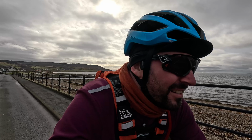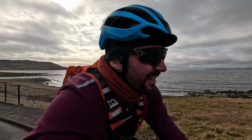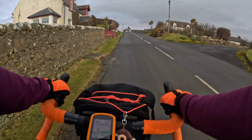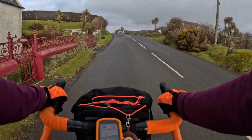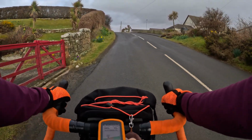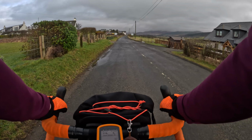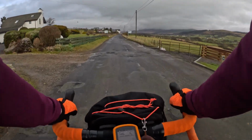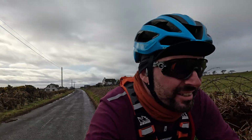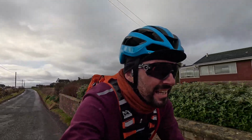Here comes my second ascent of the day. Not the big one yet, just a hill nonetheless. 17 miles to Loch Ranza. Let's do this. That's the second ascent done. A very short and easy one. Much better.